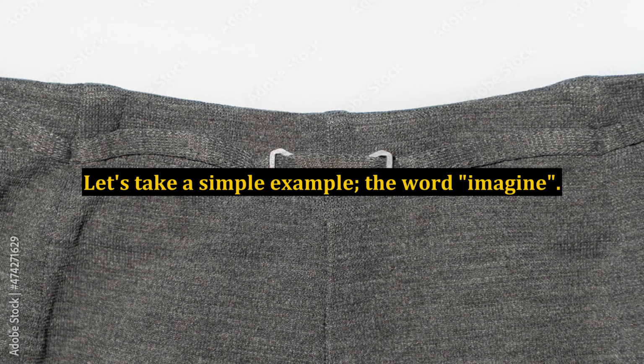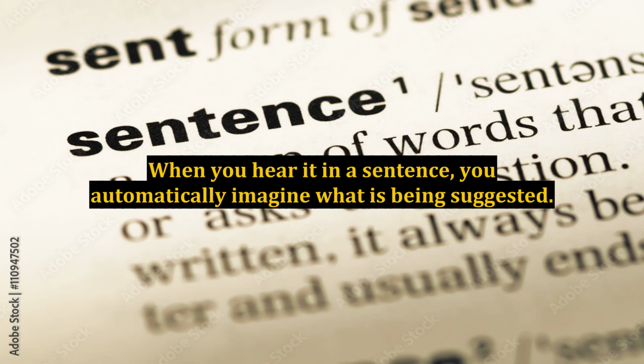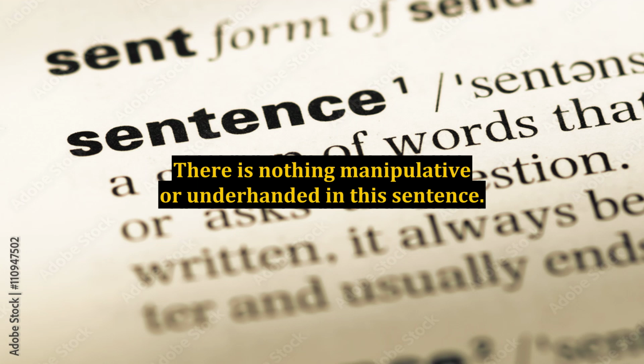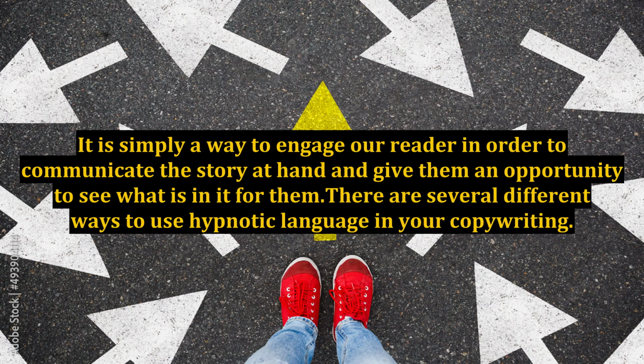Let's take a simple example, the word imagine. That is a very hypnotic word. When you hear it in a sentence, you automatically imagine what is being suggested. For instance, if we hear, imagine petting a fluffy kitten, our mind instantly imagines the kitten and the feel of its fur under our hand. There is nothing manipulative or underhanded in this sentence. It is simply a suggestion that we do something. It is simply a way to engage our reader in order to communicate the story at hand and give them an opportunity to see what is in it for them.